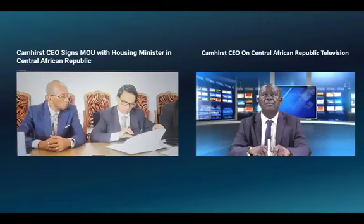Now, with that being said, Nigeria, yes, took it to another level. There's talks in Kenya that's looking at doing double what he did in Nigeria. But over here in the Central African Republic, the Camhirst CEO signs a memorandum of understanding with the housing minister in Central African Republic, right? Signing documents, not chit-chatting, not just visiting, having dinner, not talking about what may happen, signing documents saying, look, you do this, we do this. It's just a matter of execution at this point.